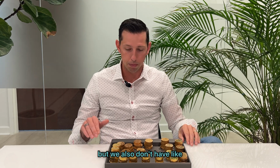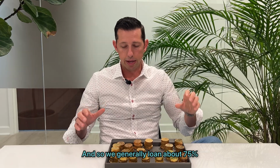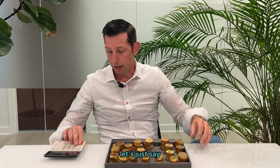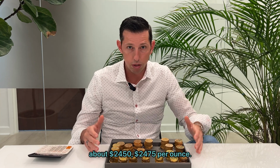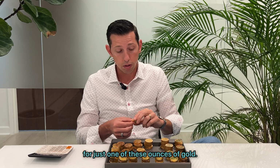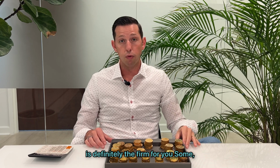This is a bit more advanced comment, but we also don't have margin calls. So for example, if gold were to drop in value, your loan amount remains. We generally loan about 75% of the spot as a standard rule. So if gold, for example, is at $3,300 per ounce, then you're going to be able to borrow about $2,450, $2,475 per ounce. So in today's market, you'd be able to borrow around $2,400 for just one of these ounces of gold. So if you're an investor in bullion and you want to borrow against it, Diamond Bank is definitely the firm for you.